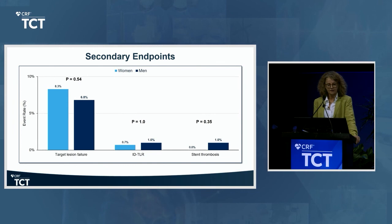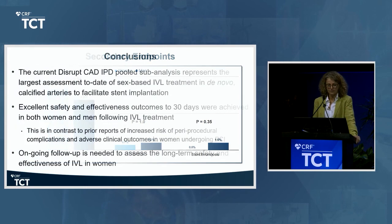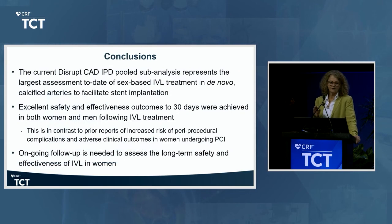And again, taking a look here at target lesion failure, no significant differences. Stent thrombosis, there were none in female patients out to 30 days. And again, no differences. So I think this series is important because, first of all, it's the largest series looking at calcified lesions with IVL therapy.